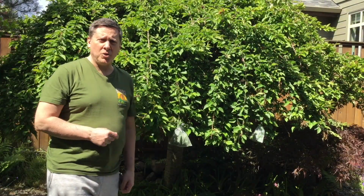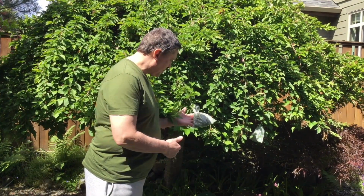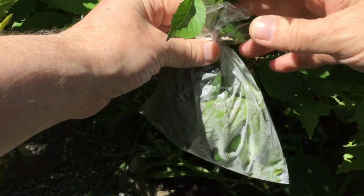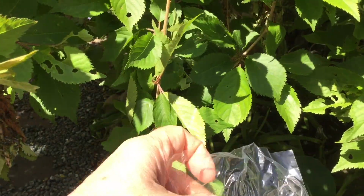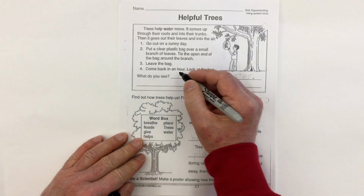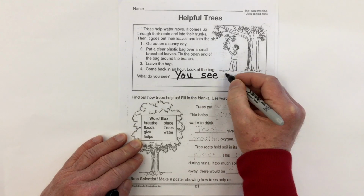Okay, it's been 1 hour and it's time to check on our transpiration experiment. We set up 3 bags just as a control to the experiment, and we can see that there's quite a lot of moisture already inside the bag. Let's take a closer look. So let's take the bag off the tree here. And we can see that inside the bag, we've got quite a bit of moisture. And that came out of the leaves of the tree. It's called transpiration. Bag. What do you see? Well, we could say, you see water.